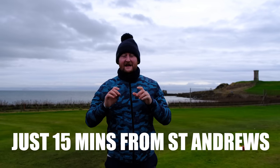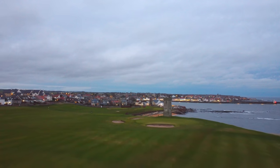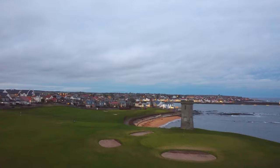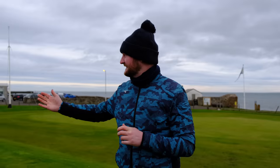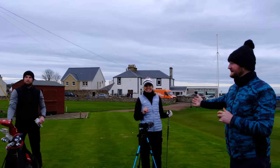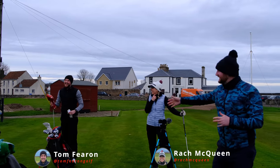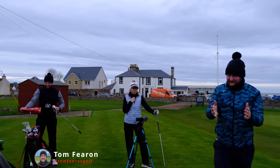I've come to one of the hidden gems here near St Andrews. We're at Anstruther Golf Course, and this hosts one of the hardest par threes in the UK. I'm going to have a little bit of a Stableford match, and I've brought a little team with me. We have got Miss Rachel McQueen, and we've also brought just some Scouser Tom that we found on the way up here. You've probably seen him on the channel actually before.